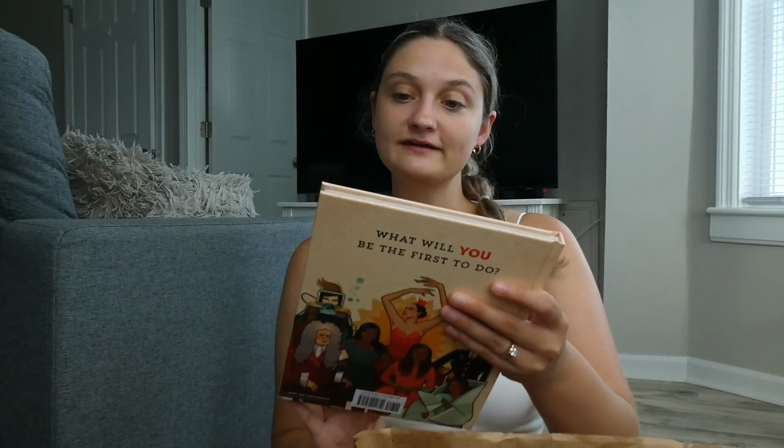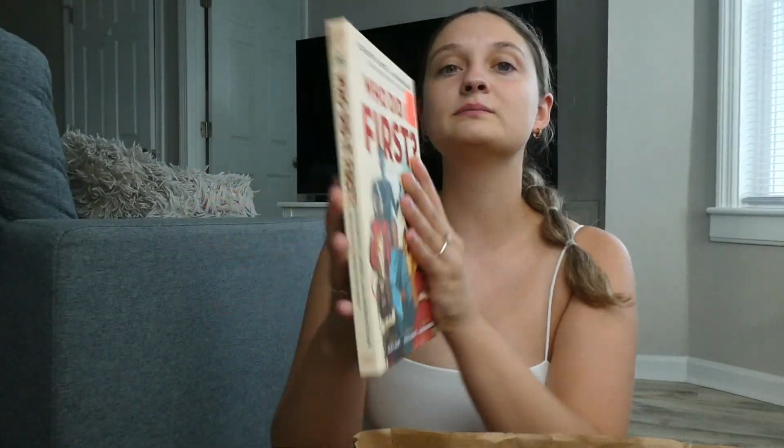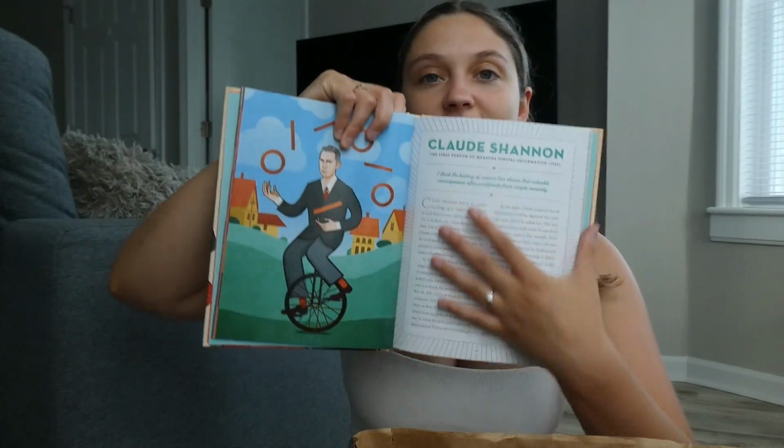I got Who Did It First. This was $2.99. These quality books are so cheap at Ollie's, so if you have one next to you, definitely go check them out. I have a lot of books like this. They're about people, and they have a picture and then a 1-page little description of their life. These look really cool.